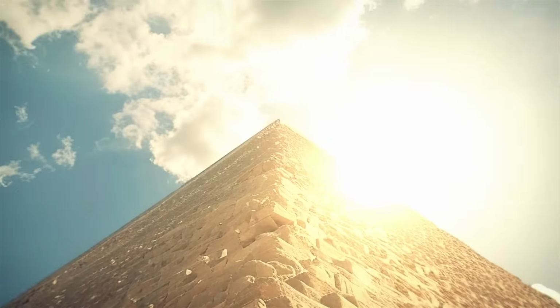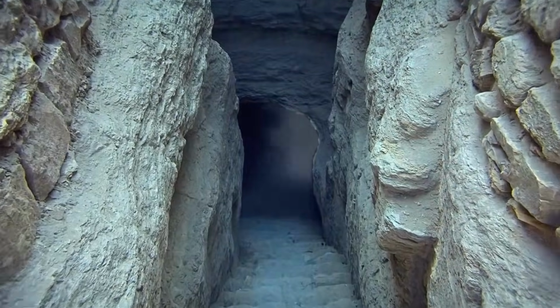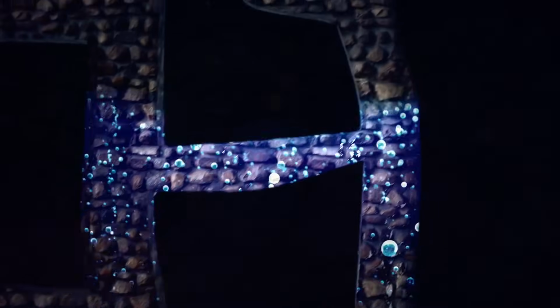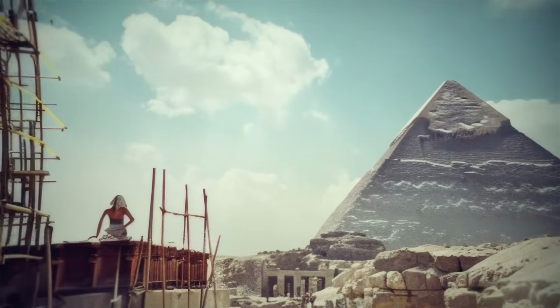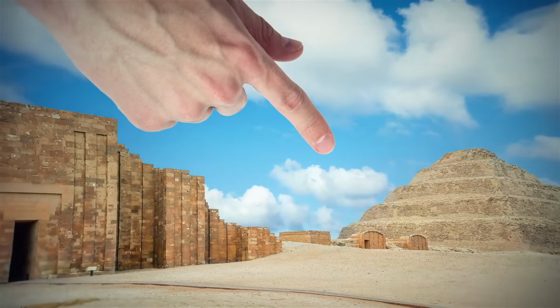Reaching new heights is super exciting, but the real mystery is what is going on below the ground. In this pyramid's underground labyrinth, there is a network of tunnels stretching about 3.5 miles long, and some researchers believe these tunnels might have been part of a sophisticated water system that could completely change what we think about pyramid construction. Let's talk about this massive complex located in Saqqara.